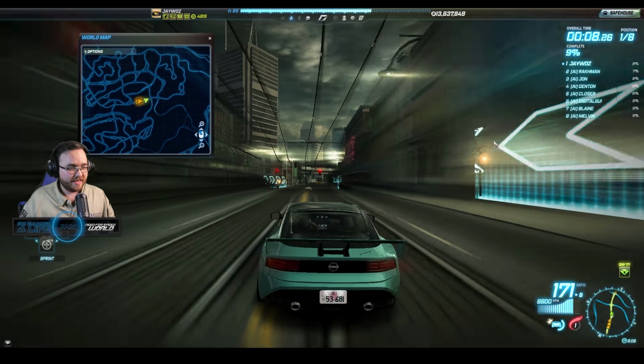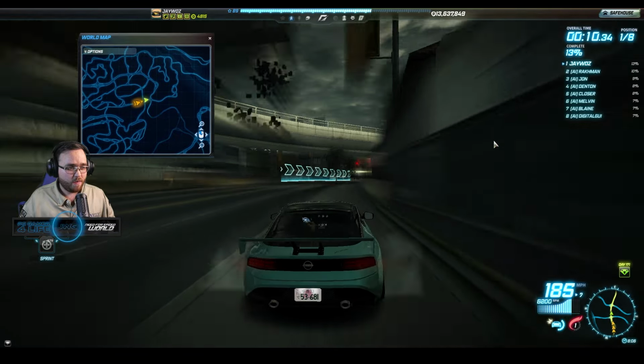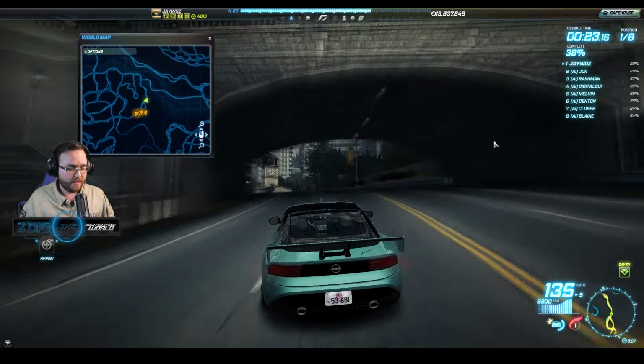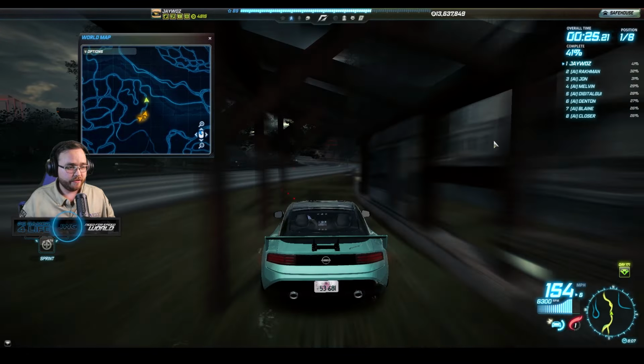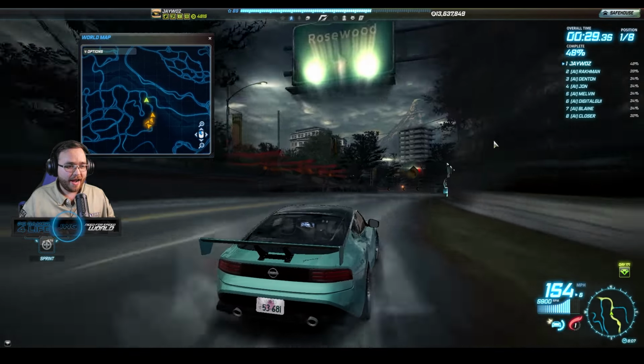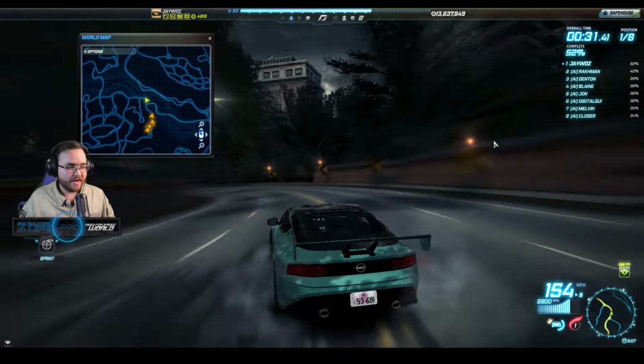Jesus, yeah, it is much better. Perfect launch! Wow, almost hit that car! Excuse me! Dude, oh my god, I'm surprised at how well this car handles. It blows my mind. Like, it should not be handling this well, but it is, and I freaking love it.